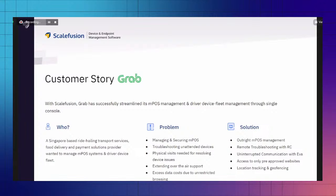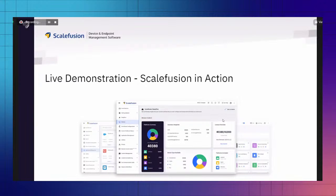So all these solutions were provided to Grab, and Grab have been using these features along with many others effectively through the Scalefusion dashboard. Now, let me focus on a few features that I just showcased through a live demonstration.